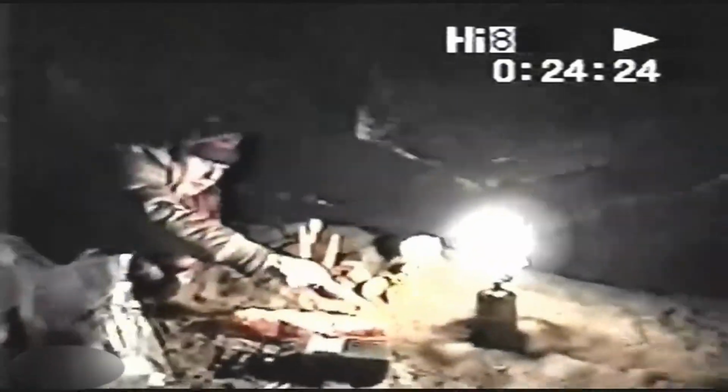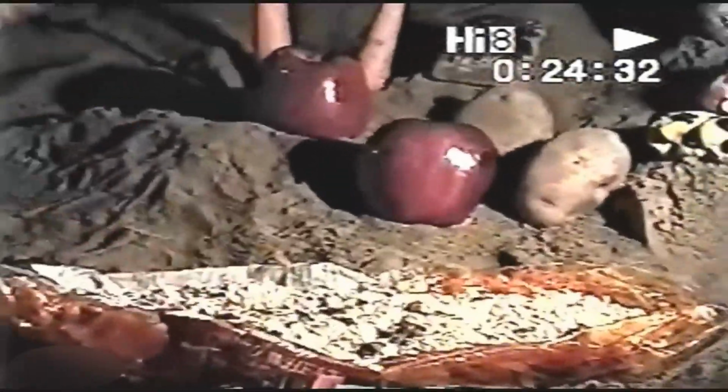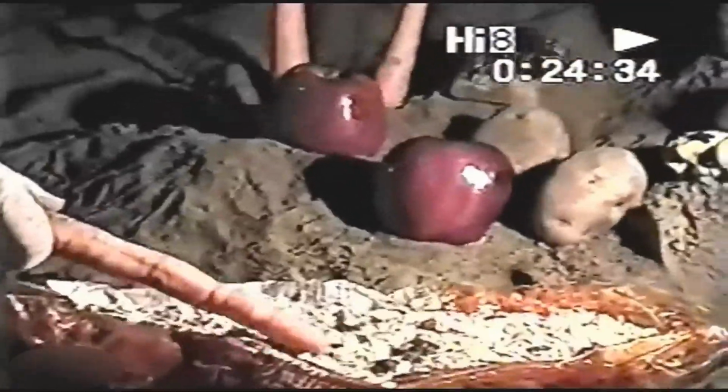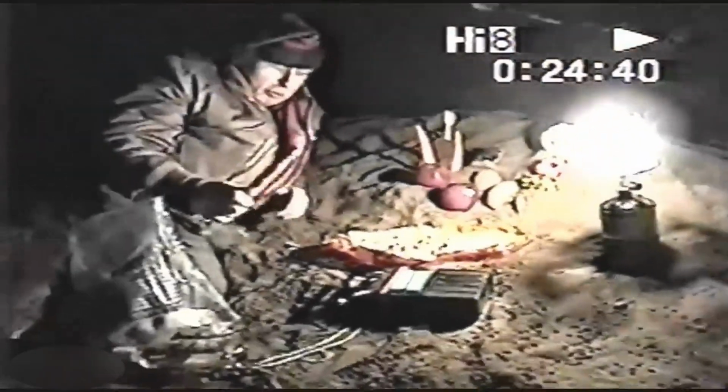You'll notice here now I'm pointing at the carrot. This here is coconut and oatmeal. Over here is oatmeal and raisins. There have been reports over the years that I've been doing research that on several occasions, including my own, Sasquatch have eaten the oatmeal from campsites. So I'm hoping they might do it again. Maybe rats will get it, but who gives a darn?